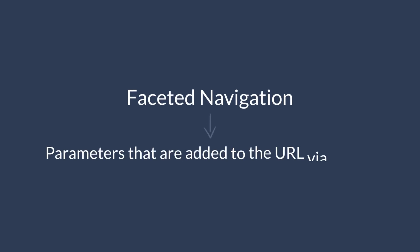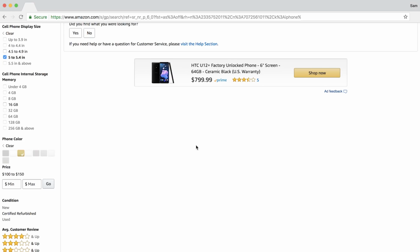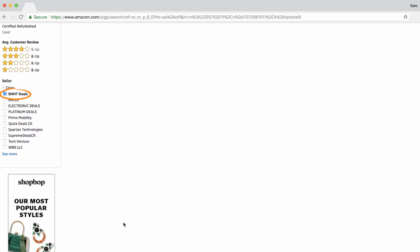Now, technical SEO is super important for e-commerce sites simply because it's a lot easier to create duplicate content, cannibalization, and other issues that often go unnoticed. We've already talked about general navigation in terms of URL structures, but as an e-commerce store, you need to take special care with faceted navigation. And by faceted navigation, I'm talking about parameters that are added to the URL via filters that don't exactly have a semantic relationship. For example, if I'm looking on Amazon for an iPhone and then I choose a 5 to 5.4 inch display size, only in gold color, and from this random seller, they don't really have a semantic relationship when all combined together.